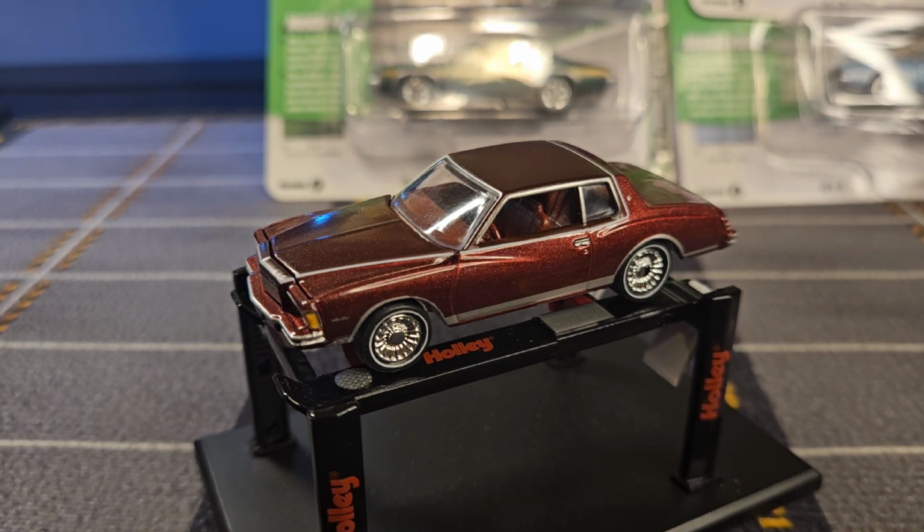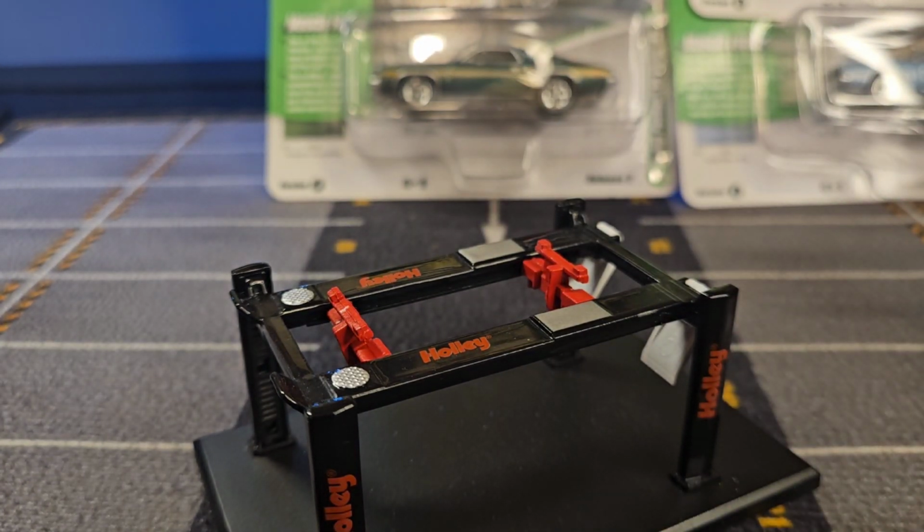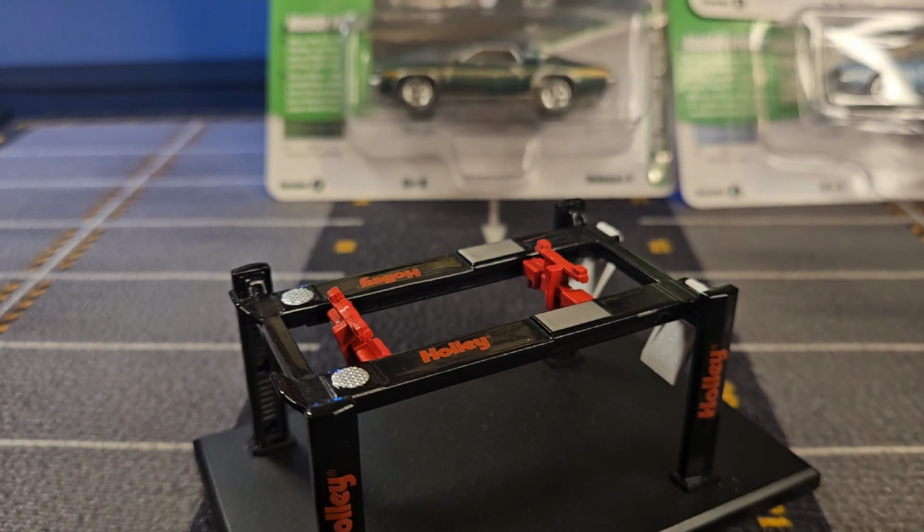Was that out in the late 70s? Or was that an early 80s thing? I don't know. Comment if you know. So we'll go ahead and leave that over here with the rest of the Chevys. We got the Camaro, the Corvette, and the Monte Carlo.